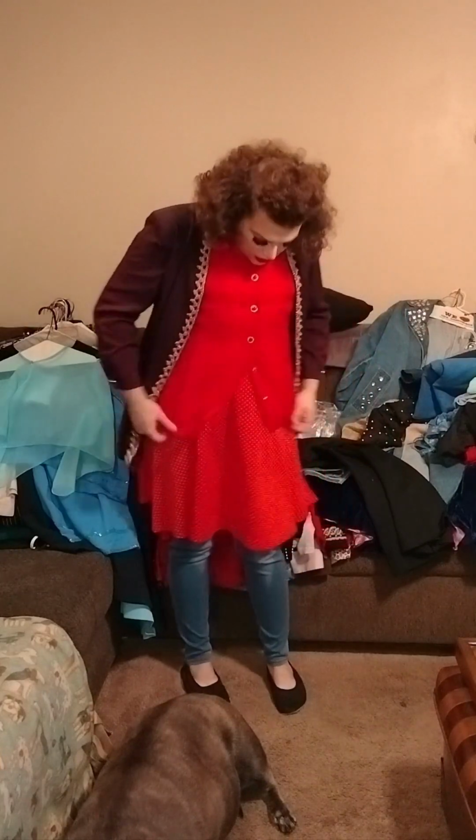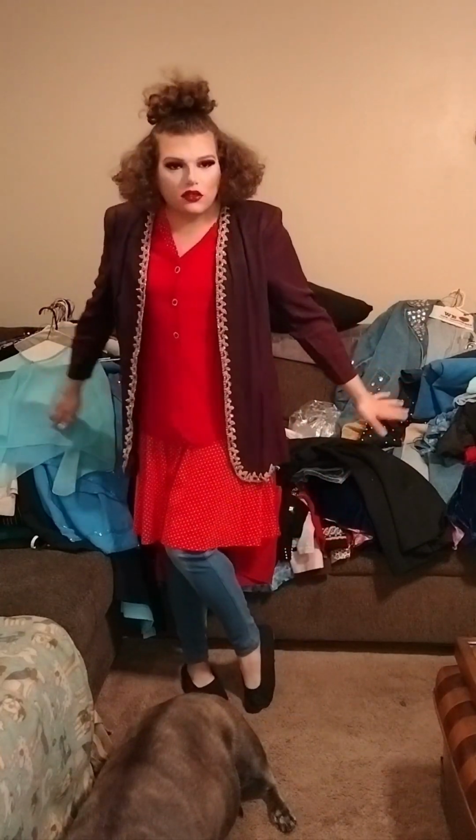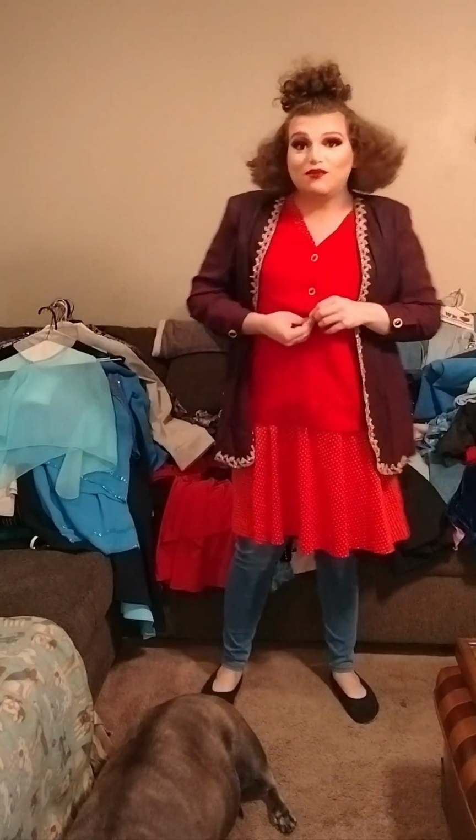It's really cute. Ooh, does it go with this skirt? Good. There's gonna be lots of blue.